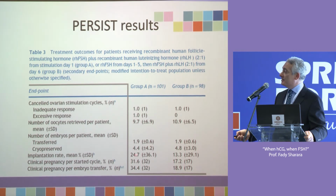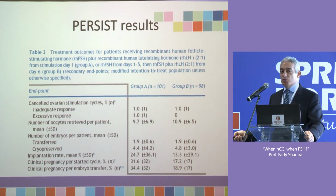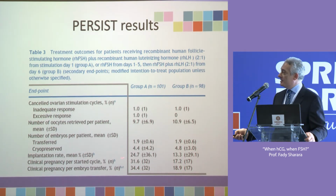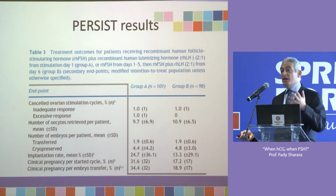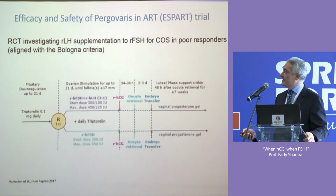The implantation rate was significantly higher in the group that started LH on day 1, not on day 6. Implantation and the clinical pregnancy rate was higher, and clinical pregnancy rate per embryo transfer was substantially higher. So it seems to be helping in these patient population, the older women, starting though on day 1. Don't wait till day 6.